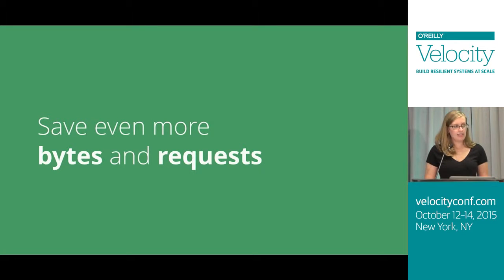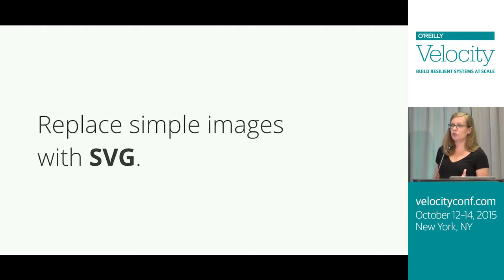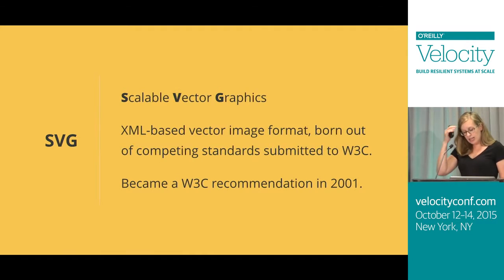All right, so we want to save even more bytes and requests now that we've created these images. So the first thing you want to do is replace any simple images you have with SVG. Scalable vector graphics, right? So Macromedia and Microsoft introduced VML as a proposal, whereas Adobe Systems and Sun Microsystems submitted a competing format known as PGML, and the W3C was like, thank you, everybody, but let's be cool. Let's have this XML-based vector format called SVG in 2001.